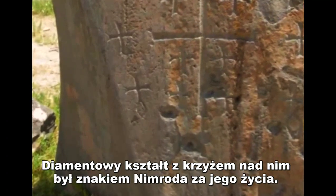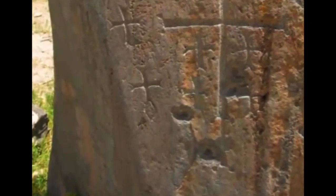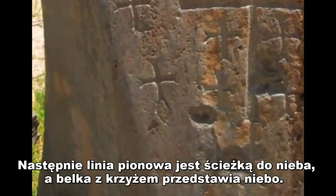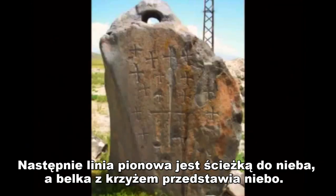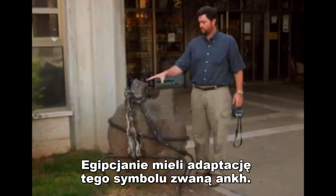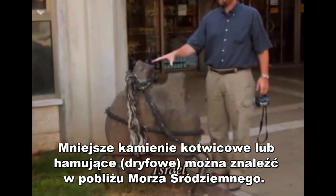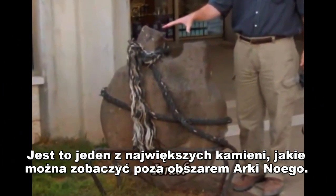The diamond shape with a cross above was Nimrod's sign when he was alive. The diamond represents the ark that he took credit for. Then the vertical line is the pathway to heaven, with the crossbar representing heaven. The Egyptians had an adaptation of this symbol called the Ankh. Smaller anchor stones or drogue stones can be found near the Mediterranean. This is one of the largest you will ever see outside the Noah's Ark area.